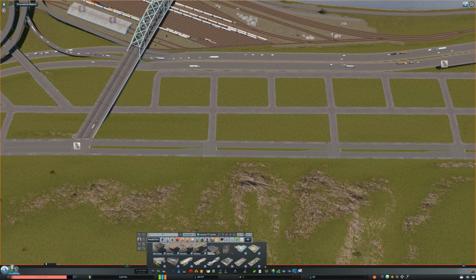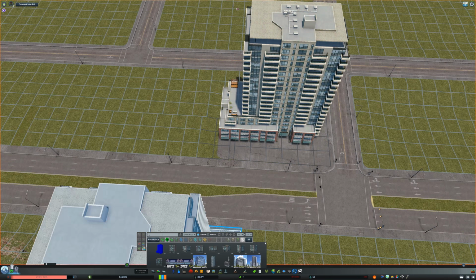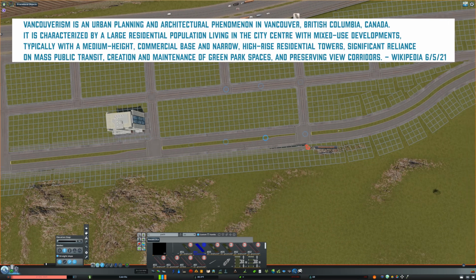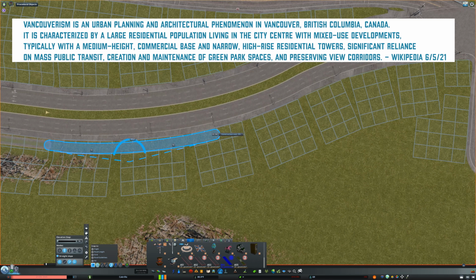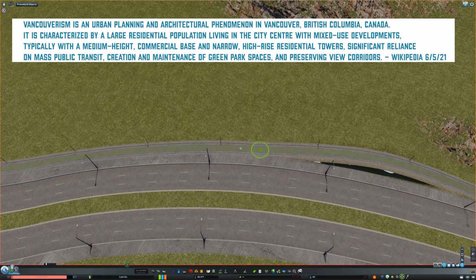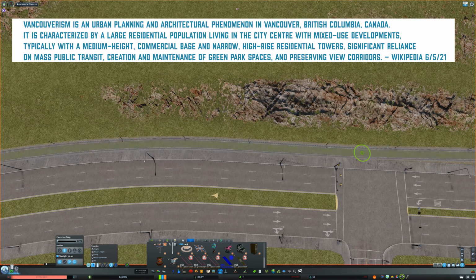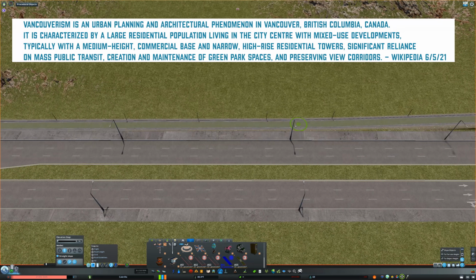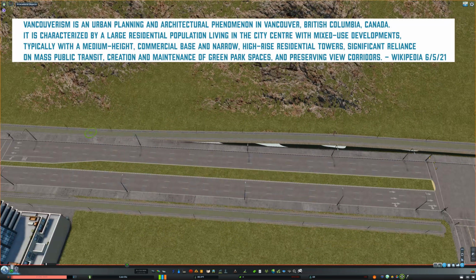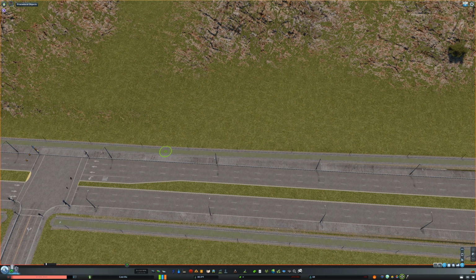So what is Vancouverism? I feel like Wikipedia, as usual, will be able to explain this better than I can, so I'll read the definition out for you. Vancouverism is an urban planning and architectural phenomenon in Vancouver, British Columbia, Canada. It's characterized by a large residential population living within the city center, with mixed-use developments, typically with a medium-height commercial base and narrow, high-rise residential towers, significant reliance on mass public transit, creation and maintenance of green park spaces, and preserving view corridors.